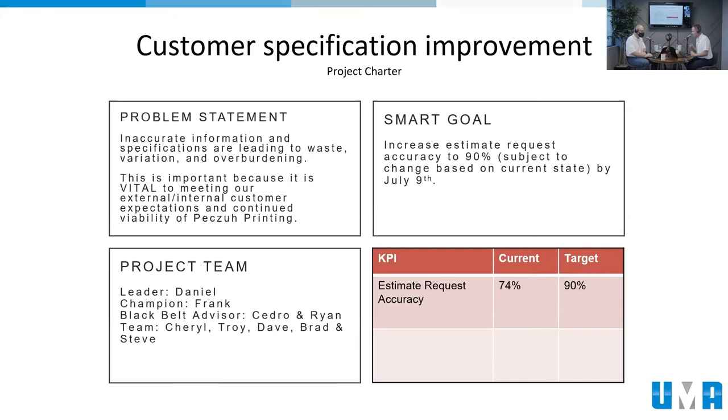So what we're going to do is walk you through a DMAIC project. DMAIC is a five-step problem-solving process that goes through defining the problem, measuring the process, analyzing the results to find the root cause, implementing improvements, and then controlling the process to sustain the improvements we've made. The very first step of that process is the define phase.